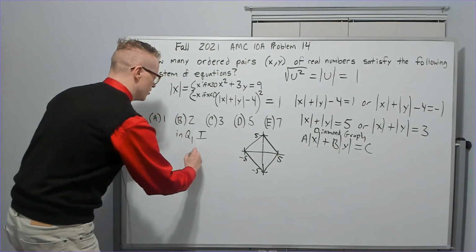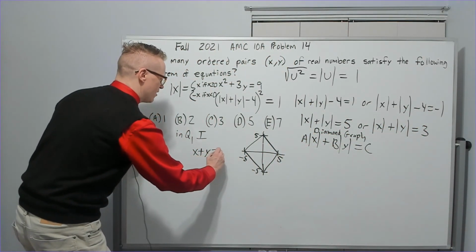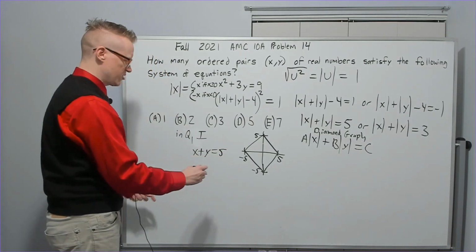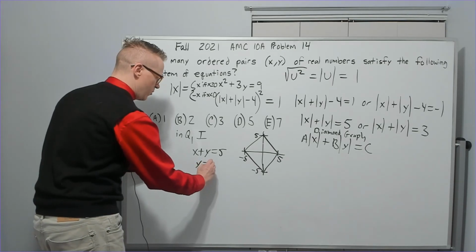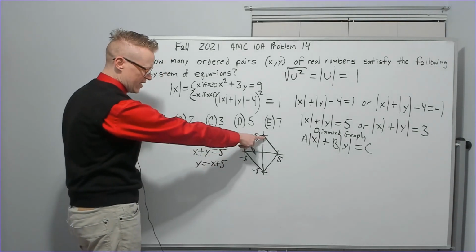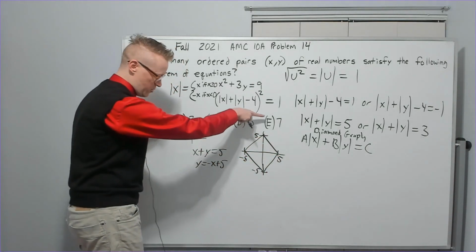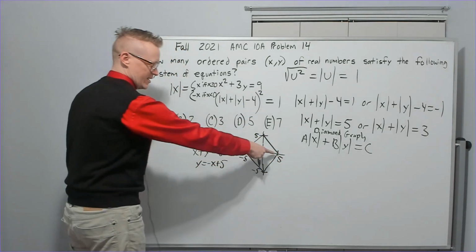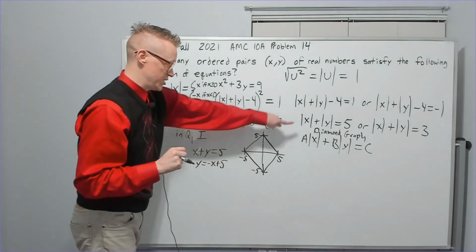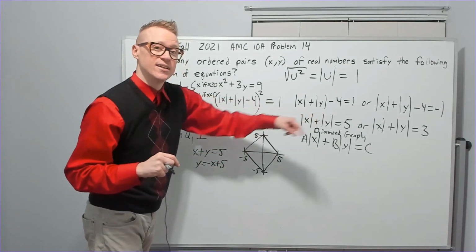What would it look like then? It would say x plus y equals 5. If I was to graph that line, well, just move the x over. It's y equals negative x plus 5, which would mean it has a y-intercept of 5 and a slope of negative 1, which means you would go down 5 and over 5. You're going to hit that point right there, and that's what it looks like in the first quadrant, just for this piece. There's still another piece over there as well.